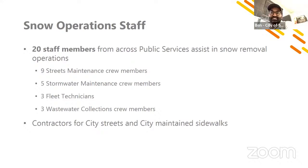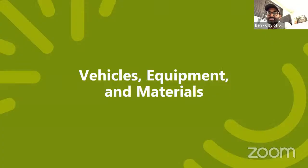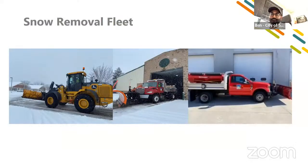We utilize staff from all those departments for snow removal. So again, a little bit unique. It's not just our streets team that is responsible for snow removal. We have members from multiple departments that chip in and get the job done. Like I mentioned earlier, we also utilize a contractor for clearing snow off city streets and also for city maintained sidewalks. We rely on contractors quite a bit here in town.